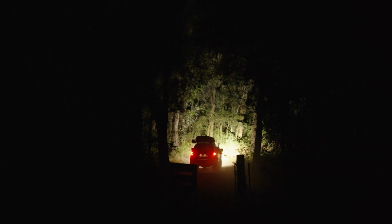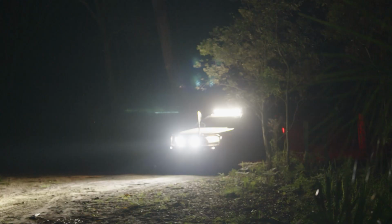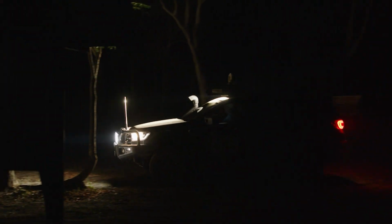With the help of those LEDs, I navigate through a pine forest and then through a wetland jungle before I reach Headley Camp. I can't wait to see this place in the morning.